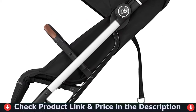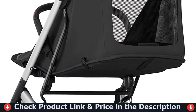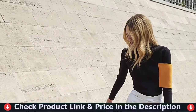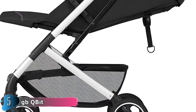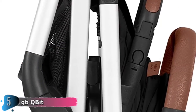The Cubit Plus All City provides a smooth ride with increased maneuverability that tackles bumpy cobblestones and uneven sidewalks with ease, leaving you free to navigate new cities or cruise the park in comfort, thanks to its super lightweight frame and four-wheel suspension. When the day is done, a flick of the wrist folds Cubit All City into a compact, handbag-sized package, making it the ultimate travel companion.